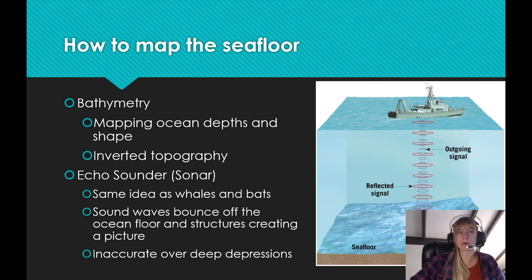So it's pretty cool. You find a lot of cool things down there, which we're going to be talking about when we get to the features on the bottom of the ocean floor. But let's get to how we map it first. So we use bathymetry to map the ocean floor.